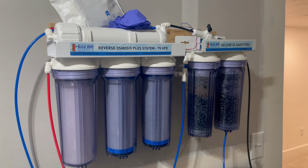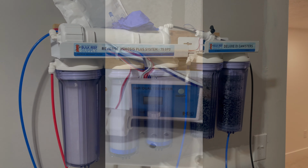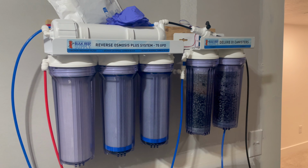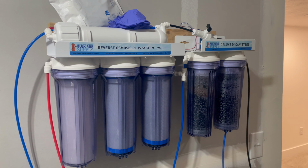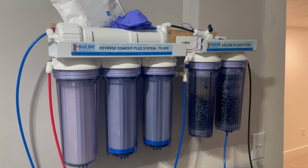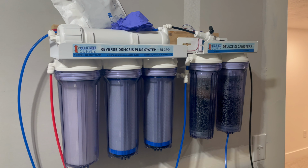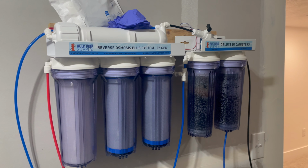First, I'm a firm believer in clean water. I don't really care if the TDS meter on my RODI unit says 0. My filters, the DI resin, it's getting changed every 4 to 5 months. The membrane I'm changing out every 8 to 10 months. I just really want to make sure all the water that goes into my system is as pure as possible.